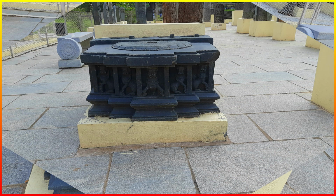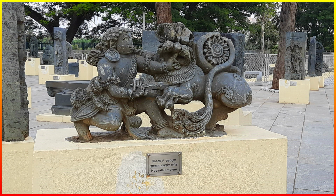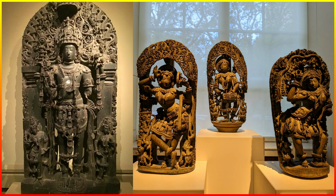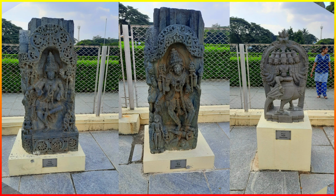Beyond the artifacts themselves, the museum experience reminds us of the Hoysalas' extraordinary legacy, a dynasty whose devotion to art transformed granite into poetry, whose ambition erected temples reaching towards heaven, and whose memory lives on in every gracefully crafted pillar and delicate frieze. So, whether you are a history buff, an art lover, or a simply curious traveler, the Archaeological Museum in Halebidu offers a uniquely intimate encounter with India's medieval art.